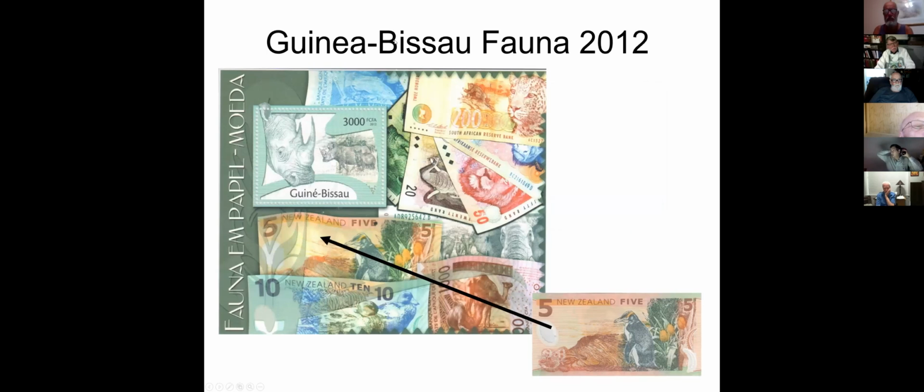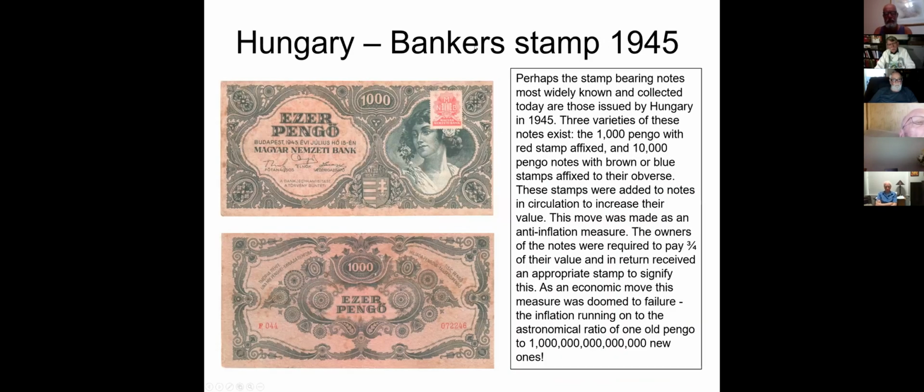So Guinea-Bissau fauna, showing banknotes that have animals on them. One of them is the New Zealand $5 note, which has a penguin on it, which I've got there. Hungary banker stamp.